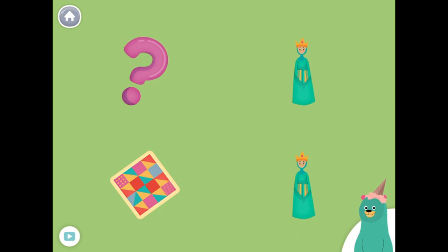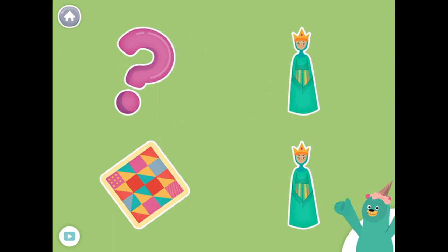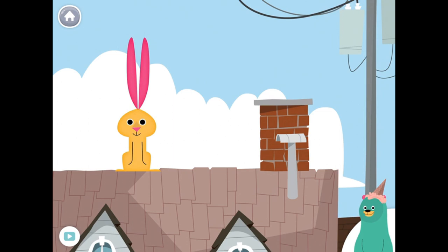All of these things start with the qu sound. Tap them all and listen to the qu sound at the beginning. Question, queen, quilt, queen. Awesome! Drag all the things that start with the qu sound to the rabbit.